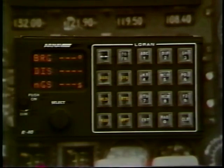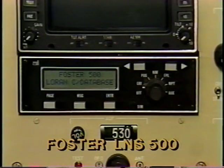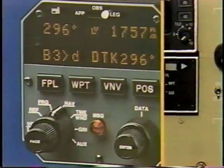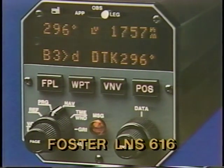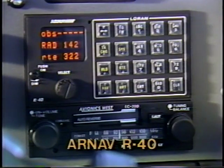What about panel space? Can you accommodate the RNAV R40 at 3.25 inches by 6.25 inches? Or would you be better off with the Foster LNS 500 at 2 inches by 6.25 inches? Do you need the full range IFR capability of the Foster LNS 616? Or will the RNAV R40 serve your purposes as long as you stay out of the fringe areas?